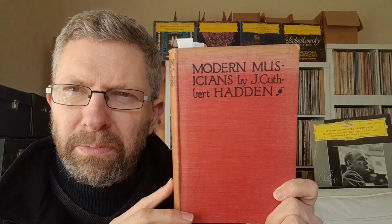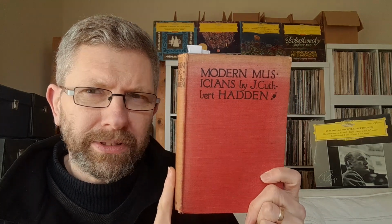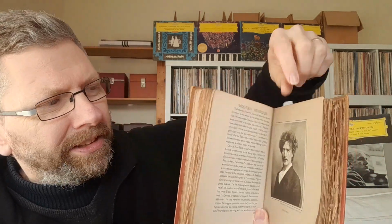Anyway, finally, this little book she also gave me. She gave me a whole pile of books. This is a fantastic little thing. Modern Musicians from 1913. And you can see the pages. The way they used to cut pages then was very different. Of course, it's a lot rougher. But have a look at some of these pictures. And look at this. They're pasted in.